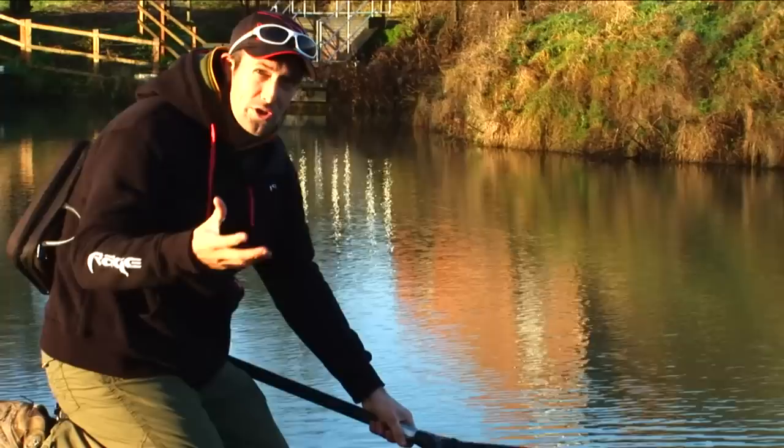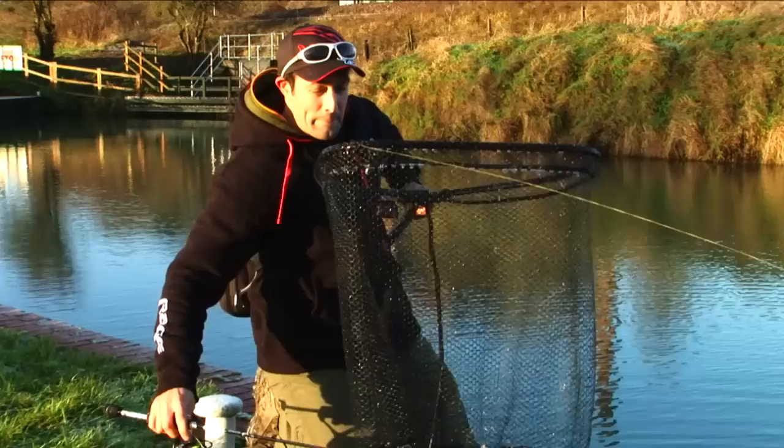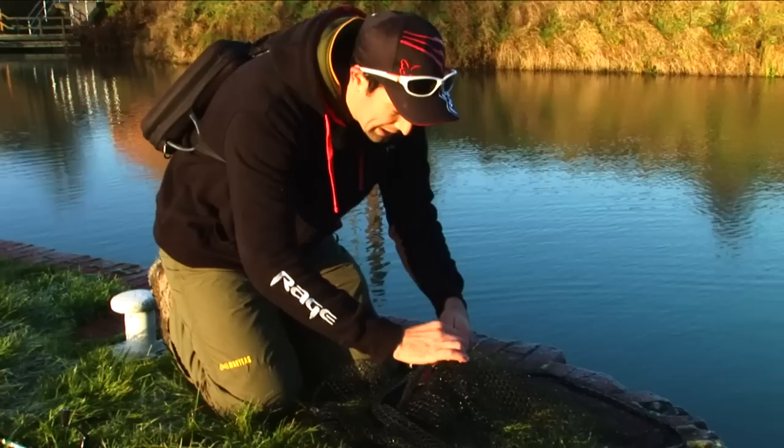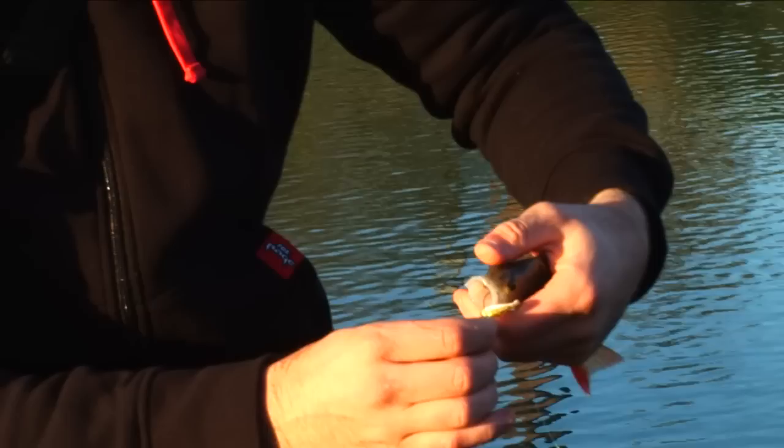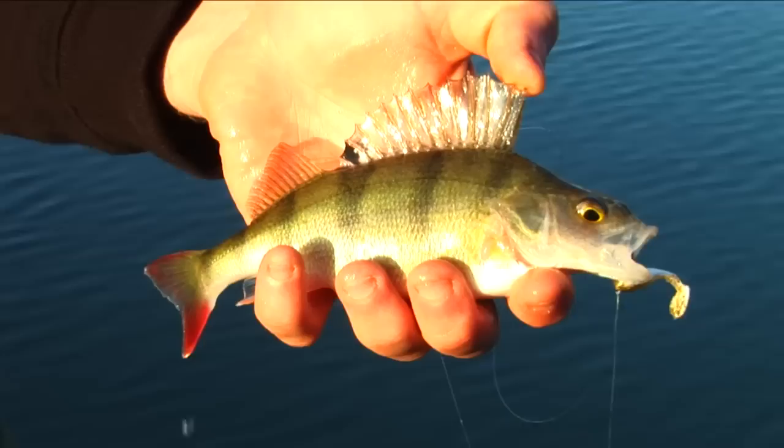Now, he's not a huge perch, but he's proof that on a freezing cold day, when it'd be hard to get a bite from anything, drop shotting is a really, really valuable method to getting a few bites. That one's fallen to the micro fry, well hooked. The sun's come out just in time to light up one of our most beautiful freshwater fish.